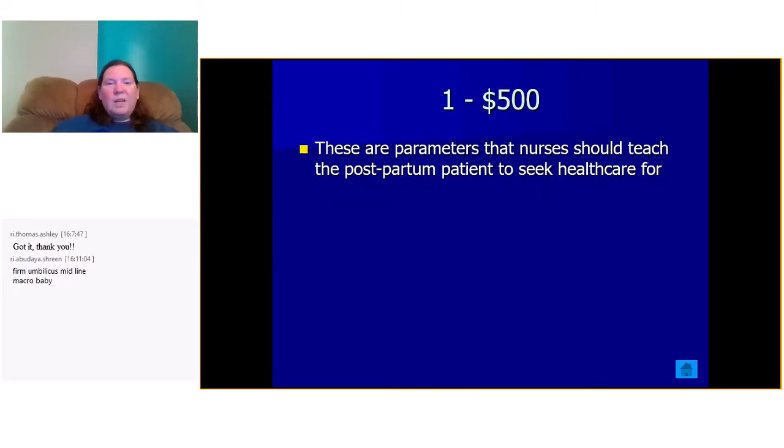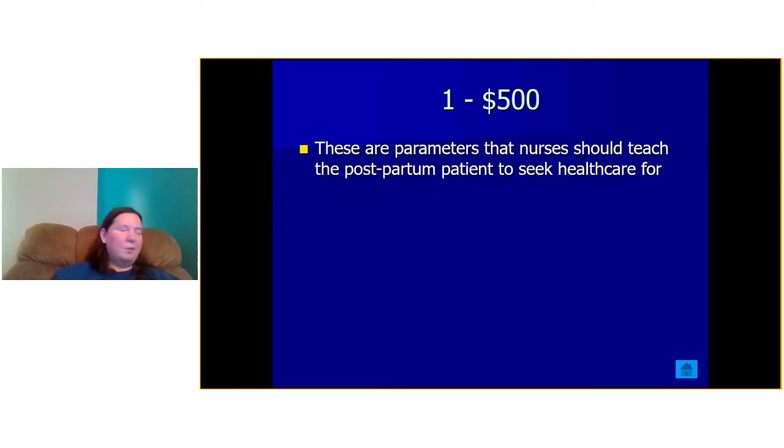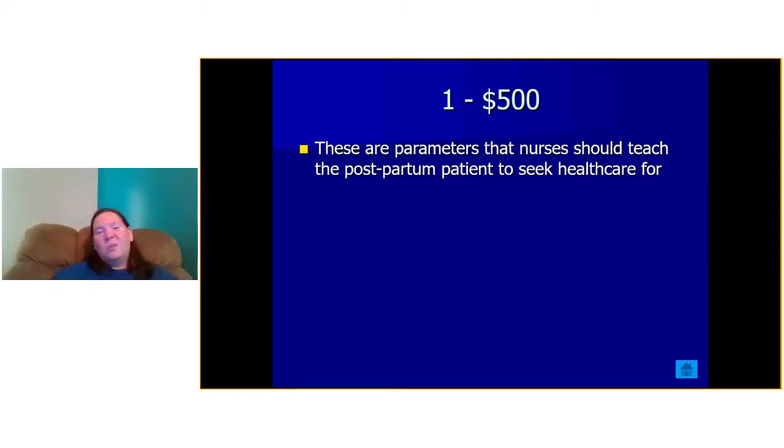Parameters that nurses should teach the postpartum patient to seek health care for. What are some things you might tell them to seek health care for? If the lochia, I guess, goes back to the previous color. You got it. That is right. If they are having pink lochia, the lochia serosa, and then all of a sudden it goes back to the lochia rubra, that's a problem.